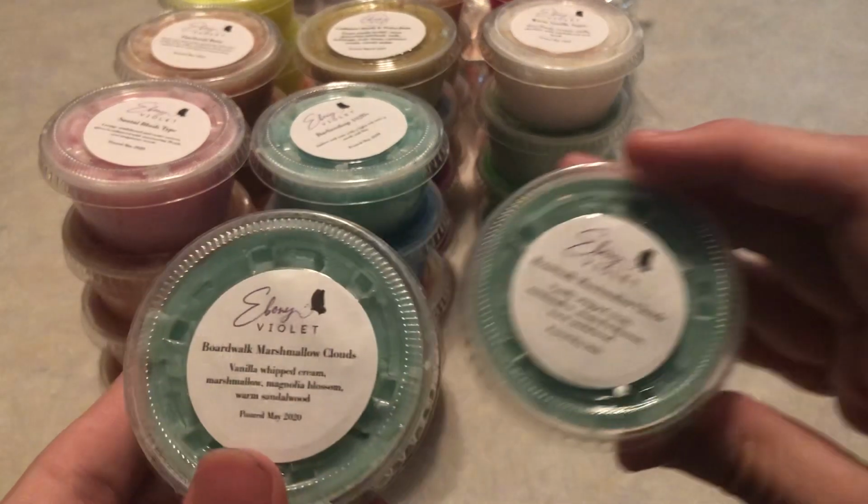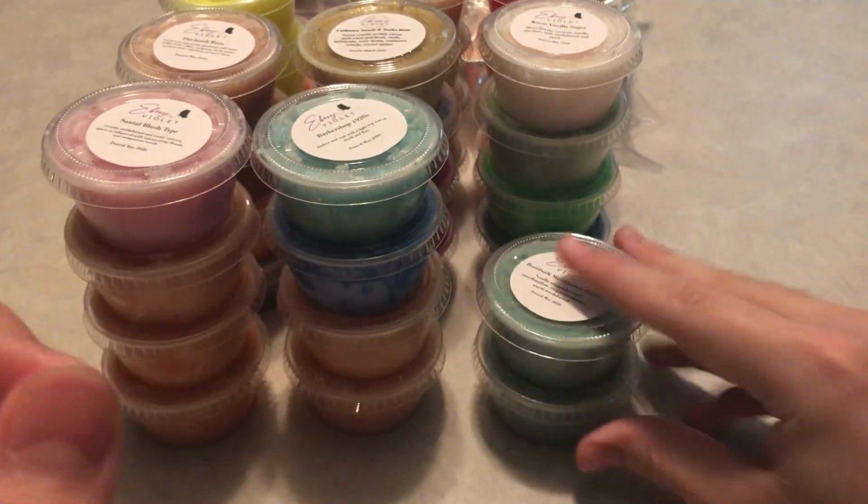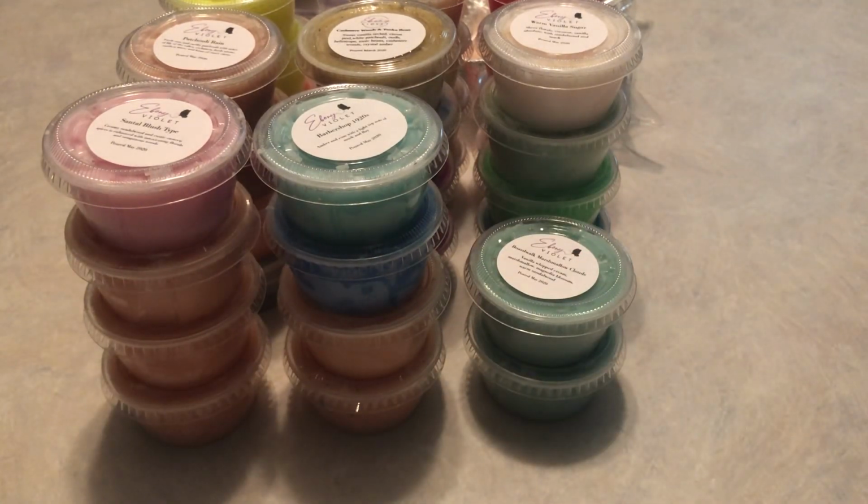Next up is 2 Boardwalk Marshmallow Clouds. I also might try this with Santal Blush. It does smell like the Bath and Body Works type, but it smells sweeter than I remember it being, which is kind of hard to go by because I never bought it, but it definitely doesn't remind me exactly of what I remember it smelling like.